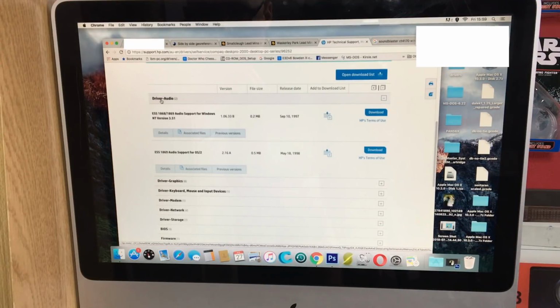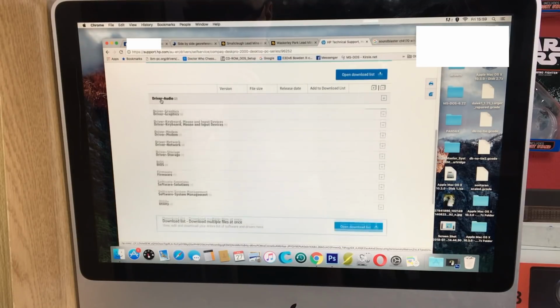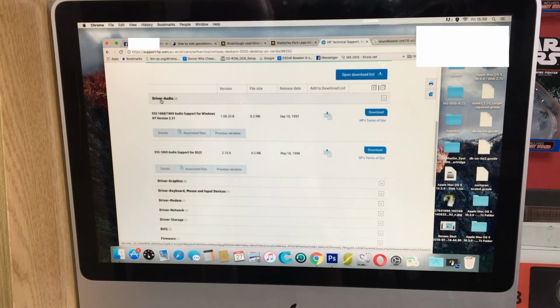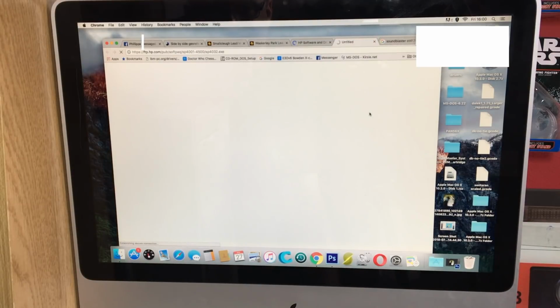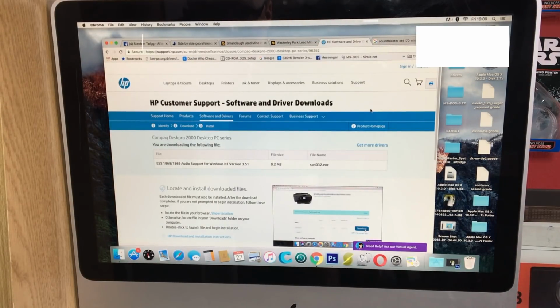Although we've downloaded the Sound Blaster 16 Windows 95 drivers already. Haven't put them on, they're still on this computer. But this one does have these ones as well, so I'm wondering if these are sort of generic files. So the only way to find out, what I'm going to do is download it and see.